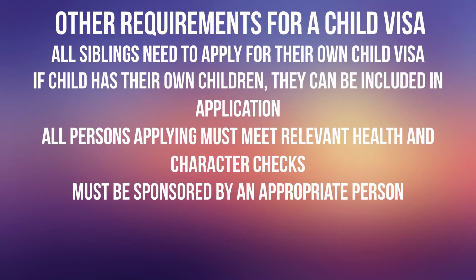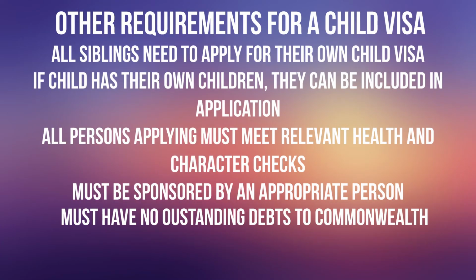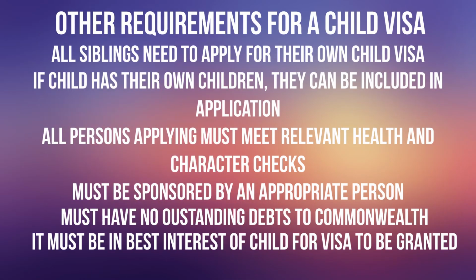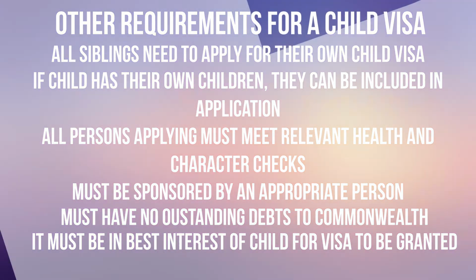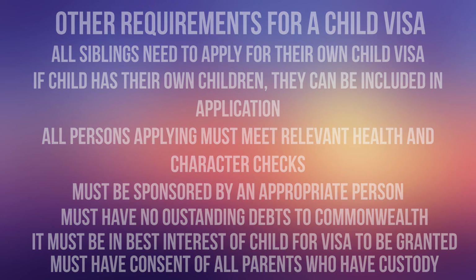All people applying will need to meet the relevant health requirements and have paid back any debts to the Australian Government. The Department of Home Affairs must determine that it is in the best interest of the child for this visa to be granted. It is important to note that there must be the written consent of both parents who can legally decide where the child lives, as well as permission by the laws of the child's home country permitting the removal of the child.